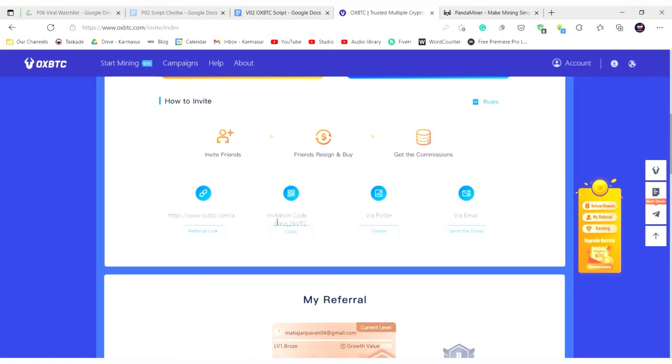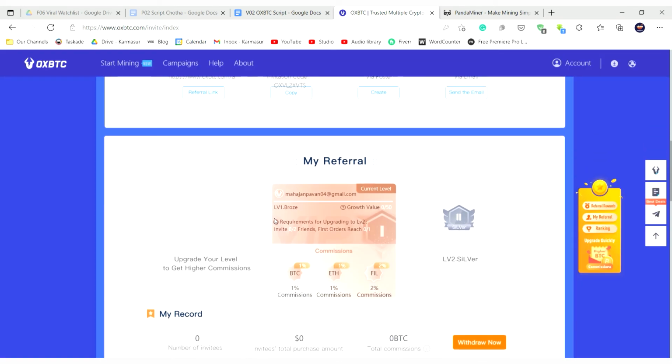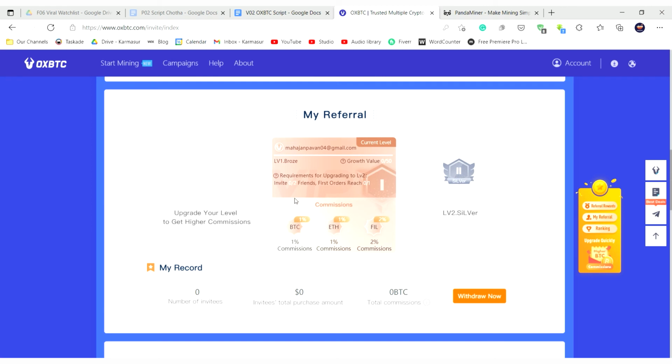Now, scrolling down, we see a My Referral page. I'm currently on the bronze level. You will see your username and level here. But you need to sign up to view this. Make sure you have done that. It says I need to invite only 2 friends and place my first order to advance to the silver level.